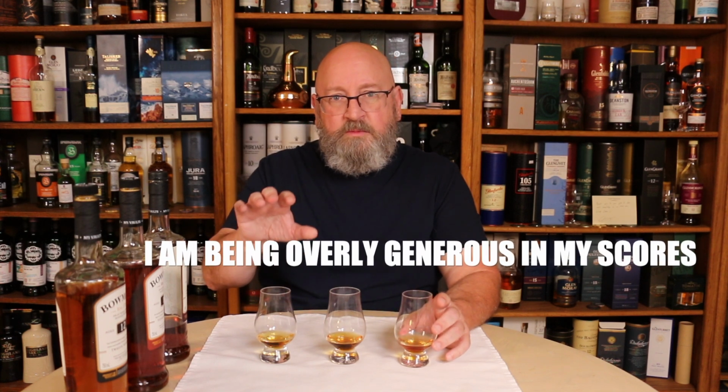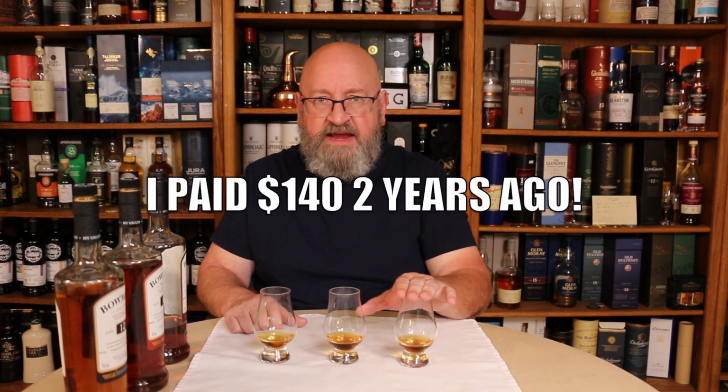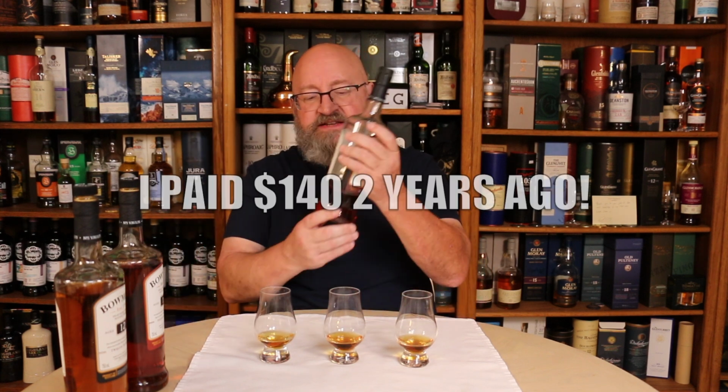Which tells you there's only like a point or two difference between these three, but there's a significant price difference. You're talking in the 50s for the 12-year-old. Of course, prices vary according to wherever you live. Around 52 to 55, somewhere in that range, and $160 for the 18-year-old. This 18-year-old bottle is getting pretty low. I will not be replacing it, unless I need to, for preparing for exams.